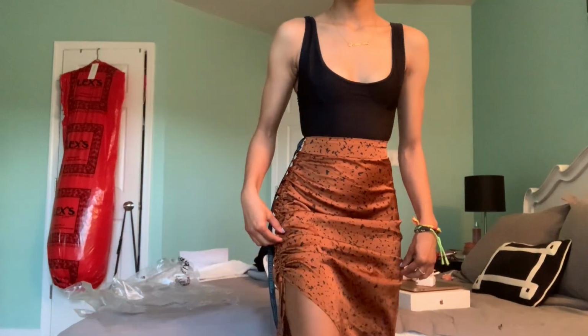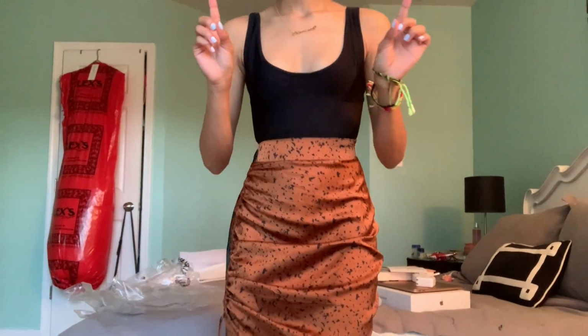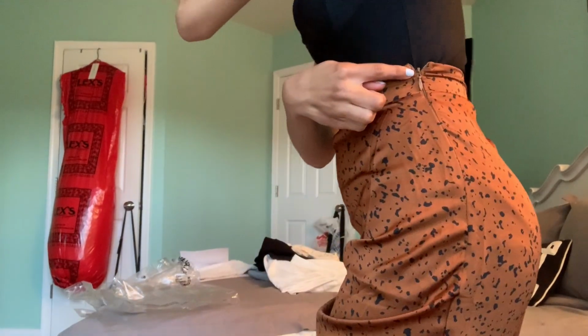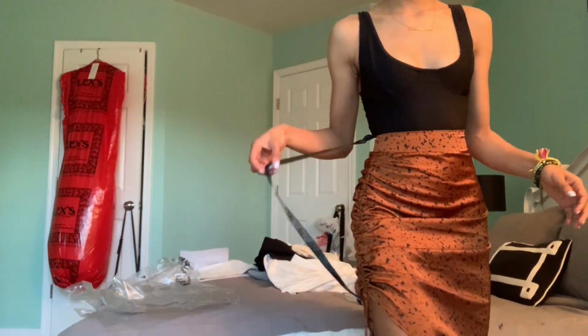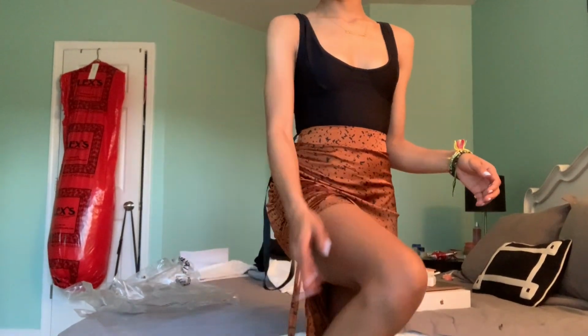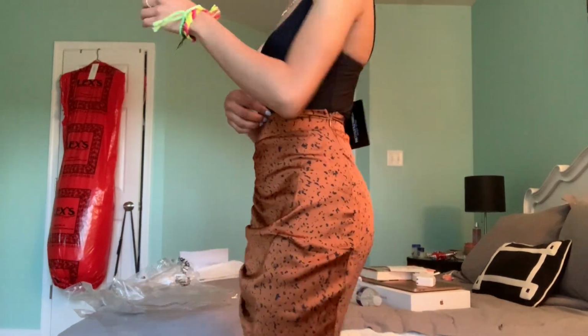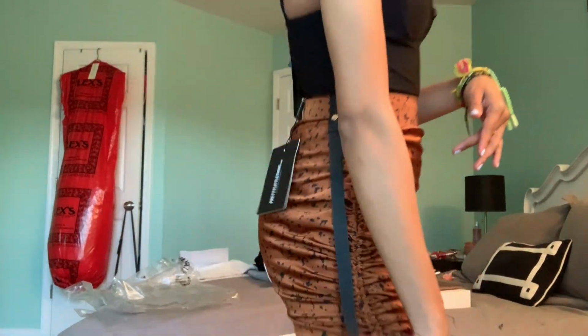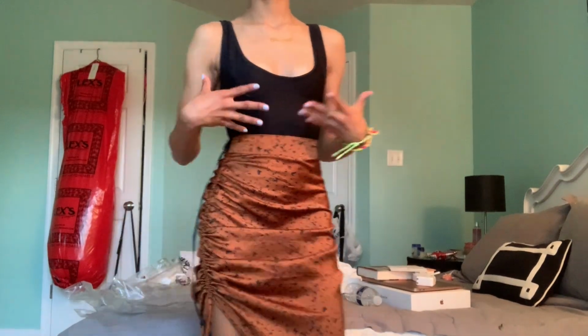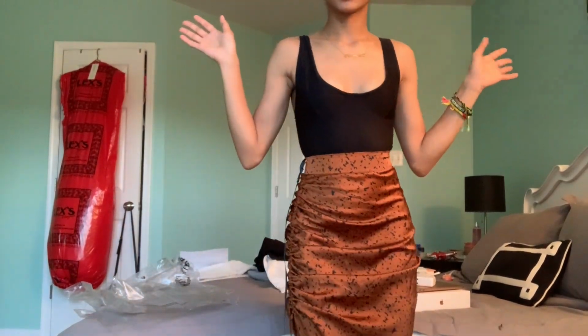Okay, this is the skirt. I love it. It was almost too big. I had to get my sister to help me. As you can see, we still didn't get it completely all the way up. And it's sucking me in. But yeah, this is the skirt. I love it as well. I love the slit. Yeah, I love the pattern too. I have nothing like this. I love this detail. Yeah, it just fits nice. It hugs me in, cinches me in, gives me a model figure.